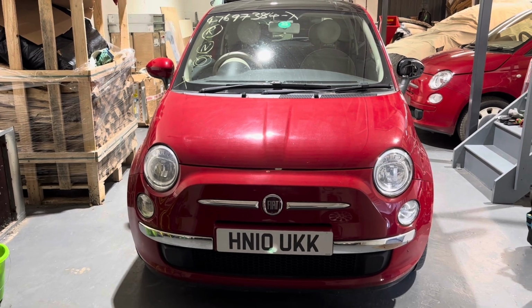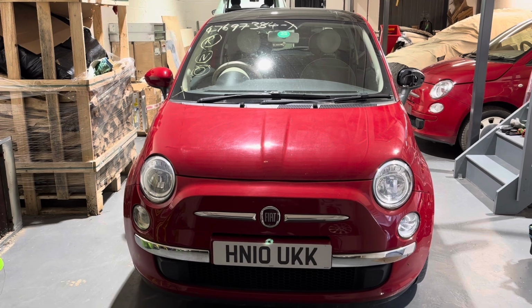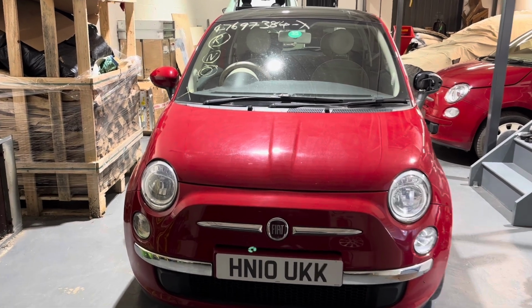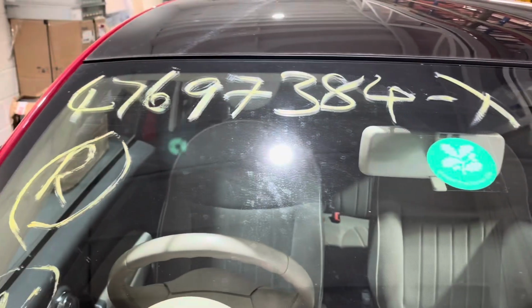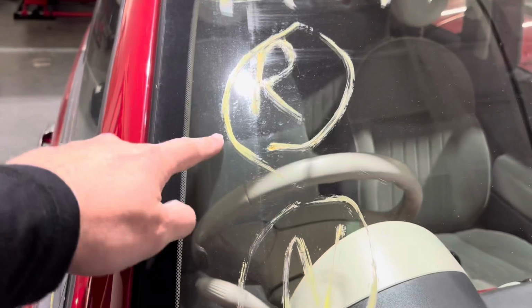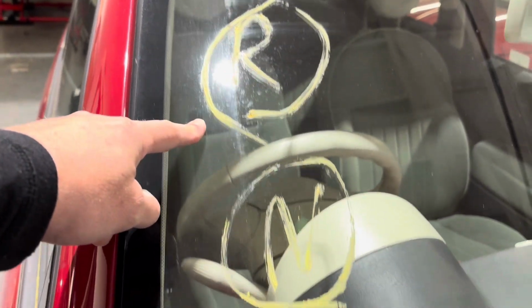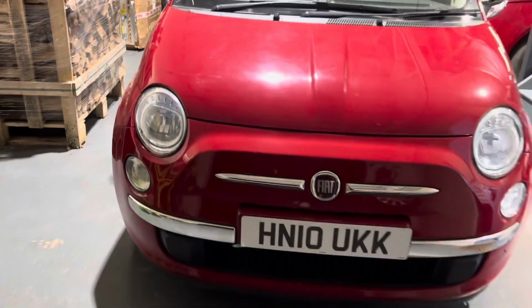And here it is, guys. It's a 2013 Fiat 500 Lounge. You can see the X on the windscreen. Sorry. Again, the R means receive, doesn't mean run. It doesn't run, and there's no keys. So there we go. But we've got a key for it now.